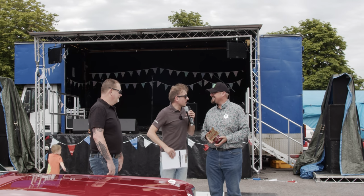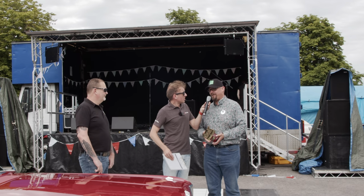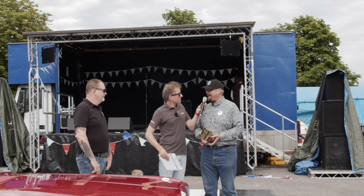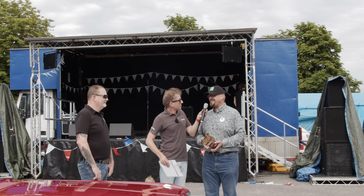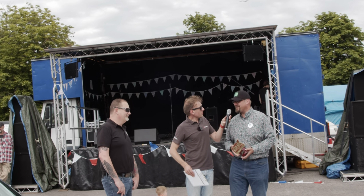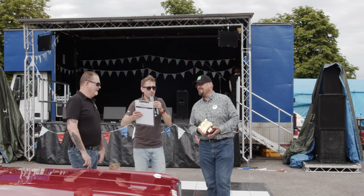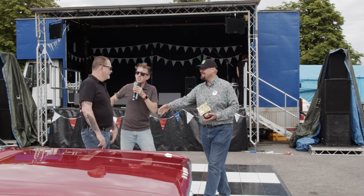So you're presenting our first award. What do you think of this? This is a wonderful car. When I was walking around the show, absolutely loved it. Anything Dodge, Chrysler is good with me, so it was a really smashing car. I know I've just made a lot of enemies there, but I love Mopar stuff, so this is a great car. Fantastic. Ladies and gentlemen, put your hands together for our first award winner. Congratulations, sir.